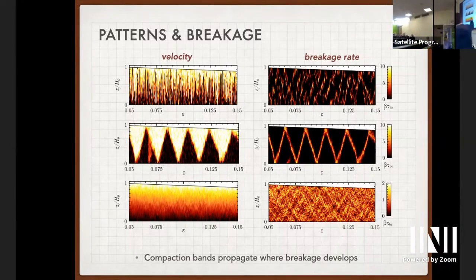Right, this is diffuse, so breakage is everywhere, homogeneously almost. And this is erratic, it's hard for us. We could not do any spatial correlation to find any sense of the top, so we call it erratic. So those are three regimes.